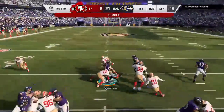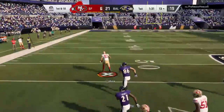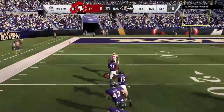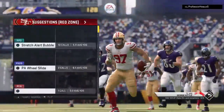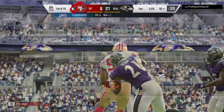Jackson hit, and he lost the football. And now this is scooped up by the 49ers. He's at the 50, the 30, the 20. And it's a tremendous return as they finally get him at about the 10-yard line. So the turnover forced, and a wonderful job on a big return.